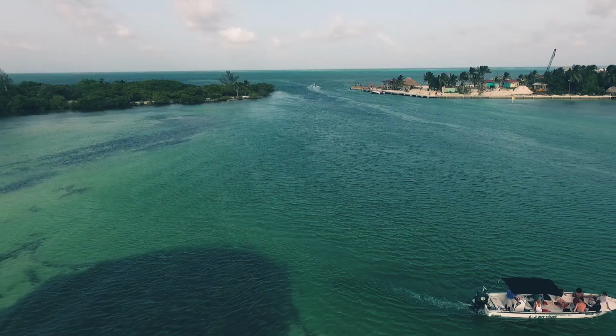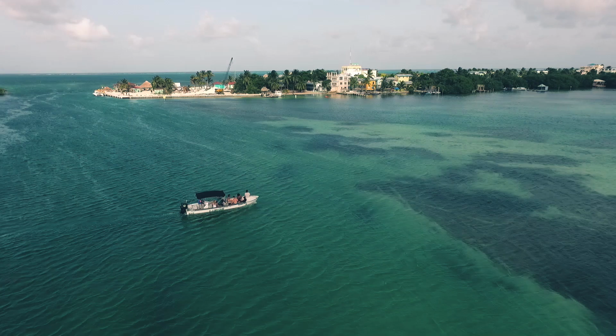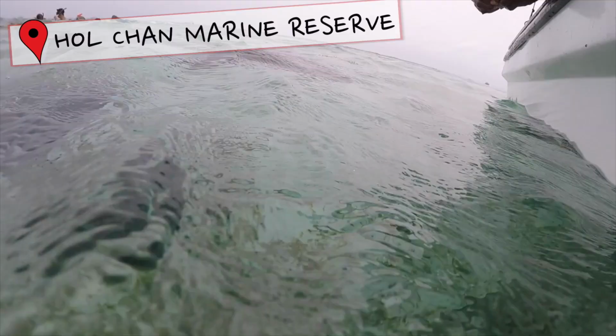Favorite things about Caye Caulker and other Belizean islands is that they literally represent paradise. White sand beaches, crystal clear blue waters, but my favorite thing about these waters is located in the Hol Chan Marine Reserve, Shark Ray Alley. The clue is in the name.